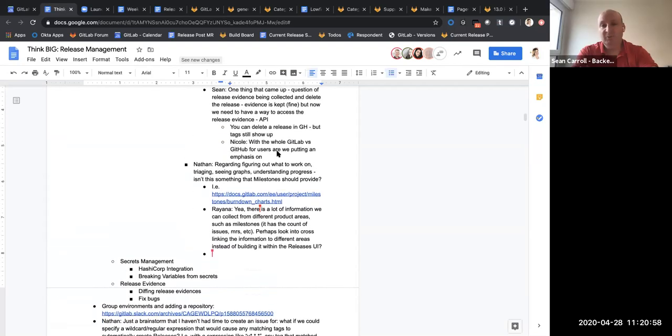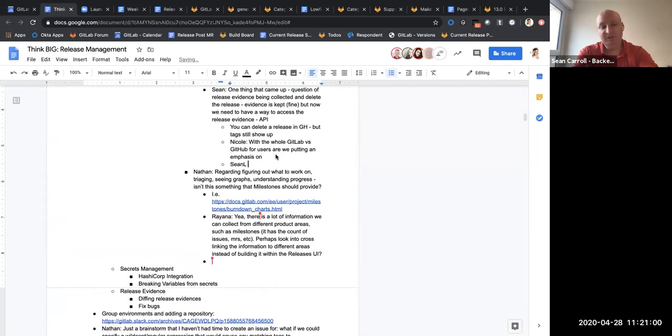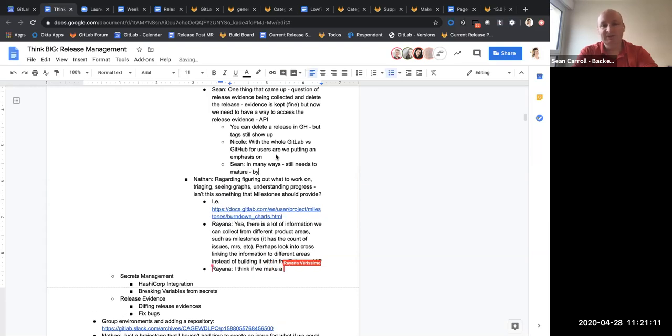Yeah, I think in many ways the product still needs maturity, but in many ways the feature set has already surpassed what GitHub is offering. We need a bit more polish, but we'll get there.